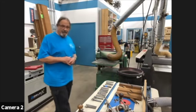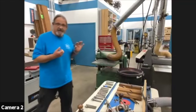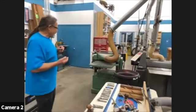So now we're going to move into a different realm. So far we've been talking about cutting the surfaces of a piece of wood. Now we're going to look at a couple of other machines.